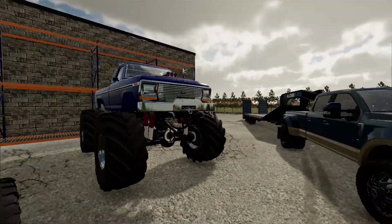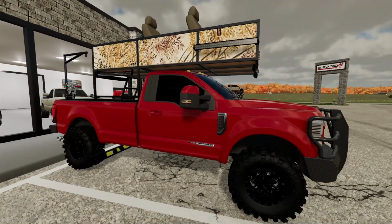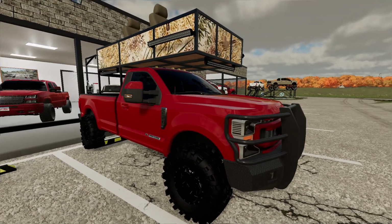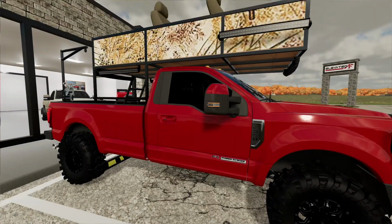But I guess this new trailer is going to work well for hauling Chris's new monster truck. We'll see though. And the hunting truck that we built in the last episode, that's still looking good. Still got camo wrap going on it for hunting, so it'll be nice and hidden. Hopefully not too hidden if we ever get it stuck and we need to pull, but we'll cross that bridge when we get there.